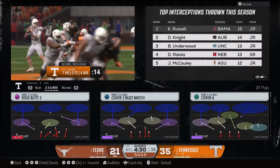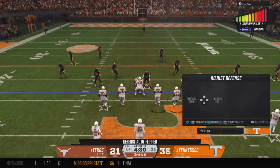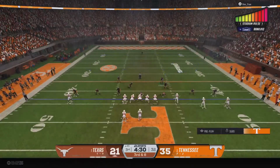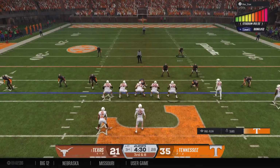I mean, this defense is having their way with this offensive line. That poor quarterback doesn't have a chance. Every time he drops back to throw, he's getting airborne. You better make some adjustments up front to give your poor quarterback a chance.